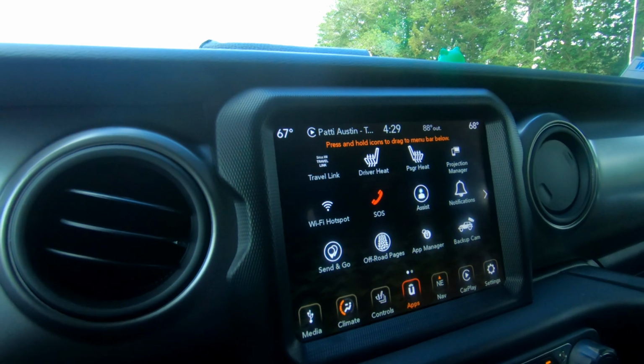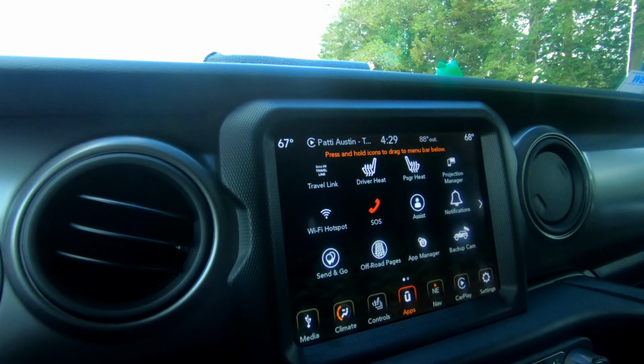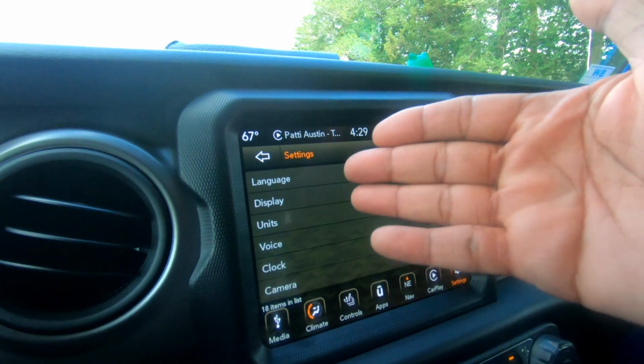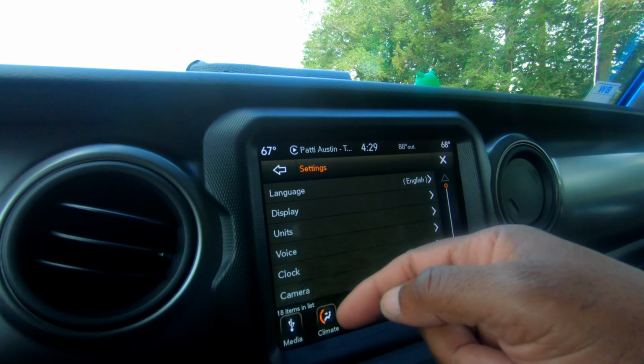Off-road pages. Now I'm still learning a lot of this here. There's an app manager, and there's a settings at the end here. Tick on that, and you can select different languages. You can play with your display units, voice, clock, camera, and so forth.